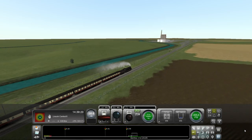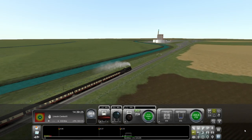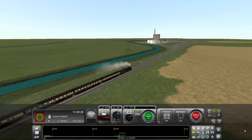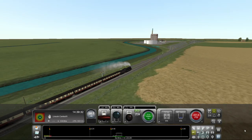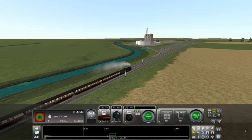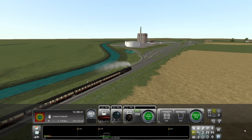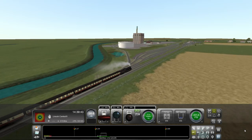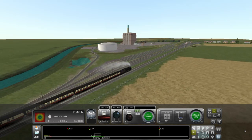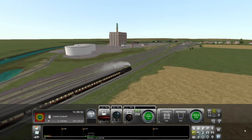There's a lot going on here. Got some sort of a power station there. There's a siding in there so you can go down it. I don't know if you can get down it with manual points though. I think you can actually. It looks like you can. There's definitely some sidings there to get you down to the power station.